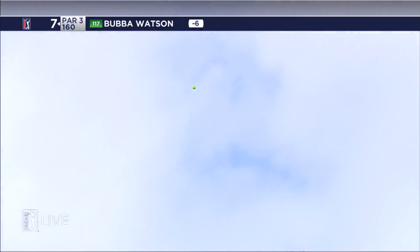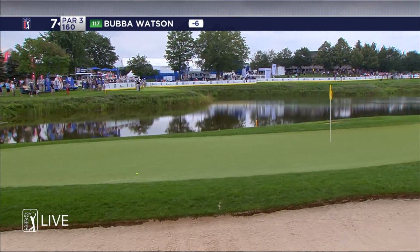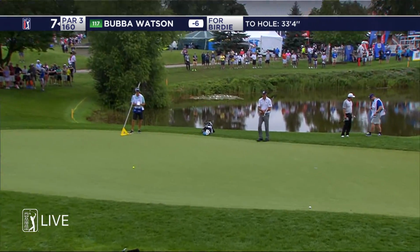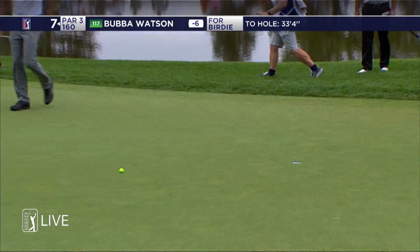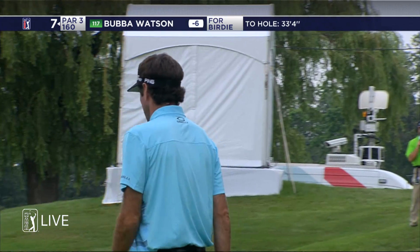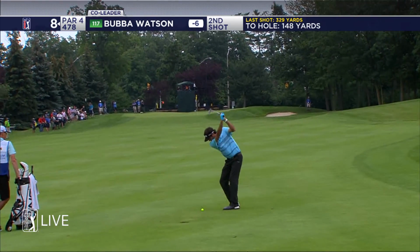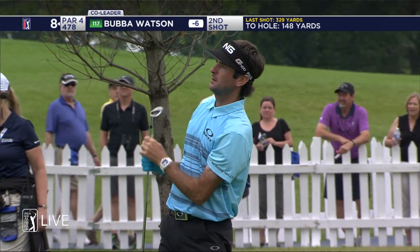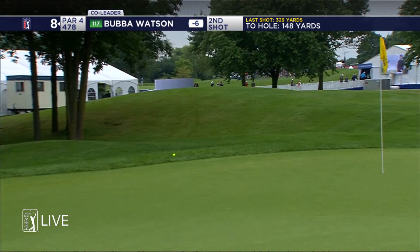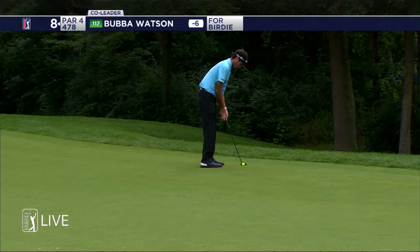Bubba's staring this one, is trying to work this left to right, right on the top of the flag. So this one is about pace. As it gets down to the hole, may even straighten out a little bit. Pace is good. Looks like he's going to try to work this from left to right. He's turning right at the flag stick. Beautiful play there from Bubba Watson. His left to right at first.